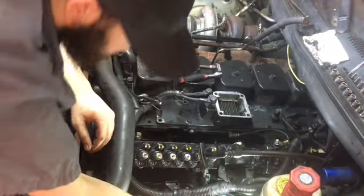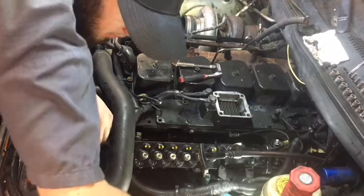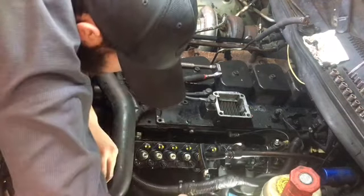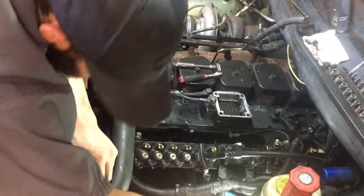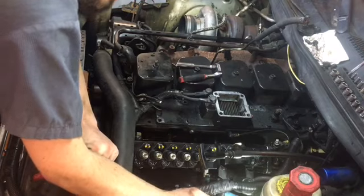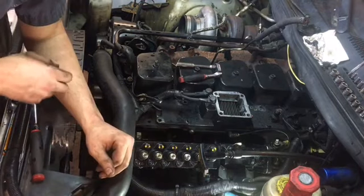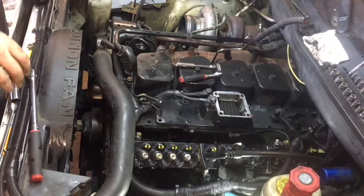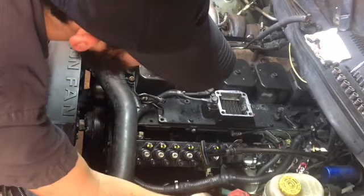Let's get that off. Yeah, that over to the side. You're also going to have a throttle linkage, a hard line, going to the back of the pump. Just take a pair of body panel clips, pop that off. There it is.